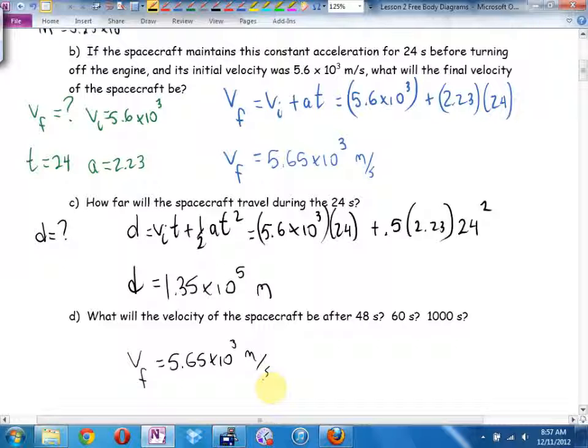After 60 seconds in outer space, Elijah, you're still traveling at that speed because there are no other forces acting on you in outer space. After 1,000 seconds, you're still traveling at that speed. If your engine is off, you'll coast forever and ever. And this is what we said Newton was so brilliant at. He was able to visualize outer space.